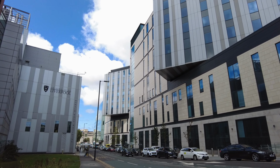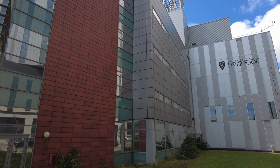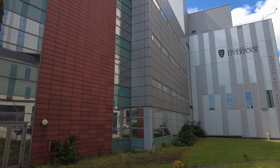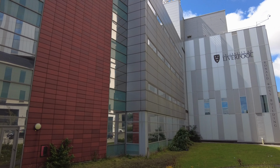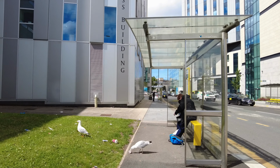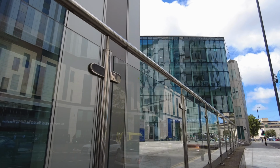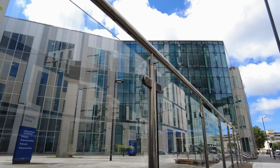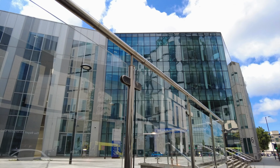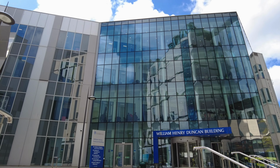On the left hand side is the Mersey Biosciences building. The Royal Liverpool University Hospital is a major teaching and research hospital. It's affiliated to universities: the University of Liverpool, Liverpool John Moores University, and the Liverpool School of Tropical Medicine. It's the largest hospital in Merseyside, and it has the largest emergency department in the UK. The redevelopment of the site began in 2013, and it was scheduled to be completed in 2017.